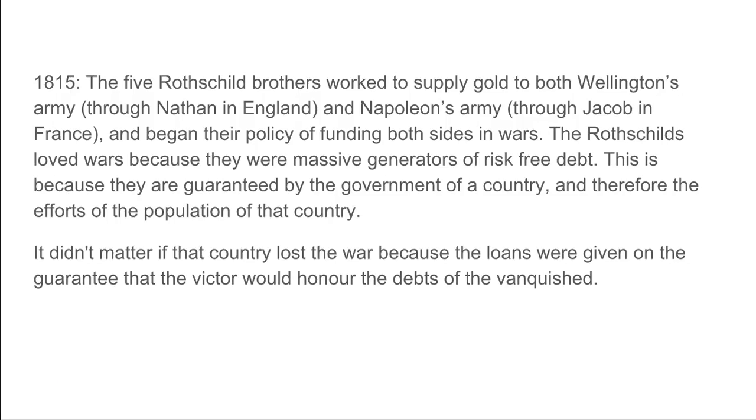By 1815, the 5 Rothschild brothers worked to supply gold to both Wellington's army through Nathan in England and Napoleon's army through Jacob in France. They began their policy of funding both sides of the war. This is exactly what central banks do. They have done it for thousands and thousands of years, and this is no different whatsoever.